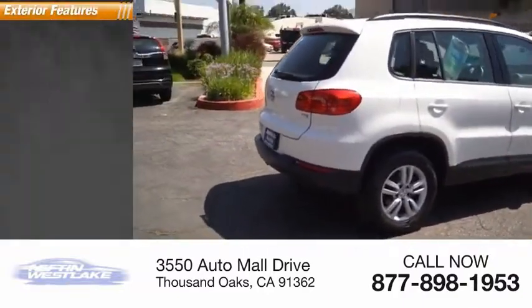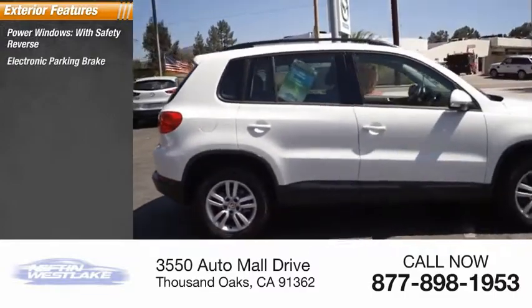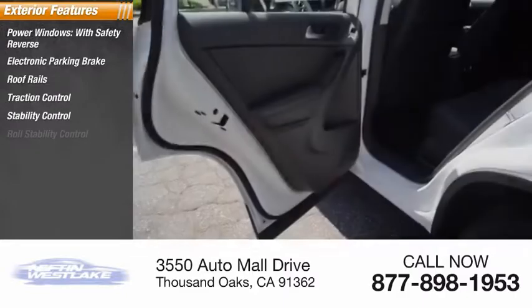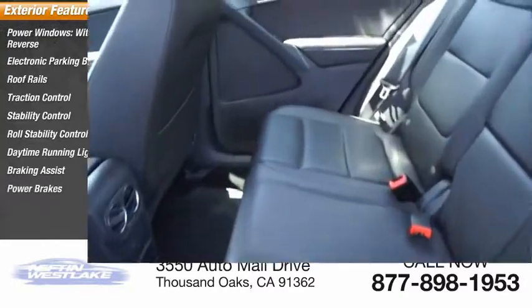Here are some of this vehicle's great options: power windows with safety reverse, electronic parking brake, roof rails, traction control, stability control, roll stability control, daytime running lights, braking assist, power brakes.